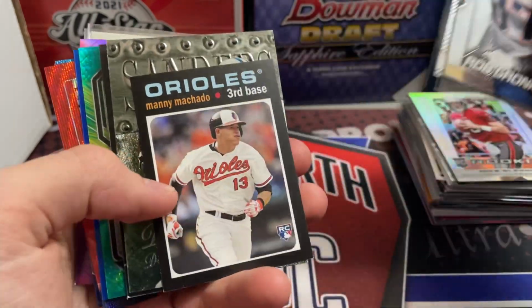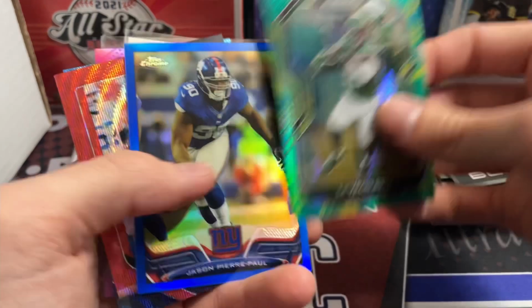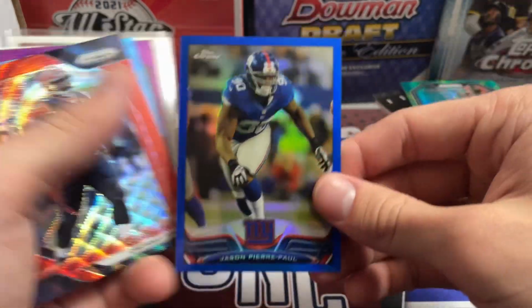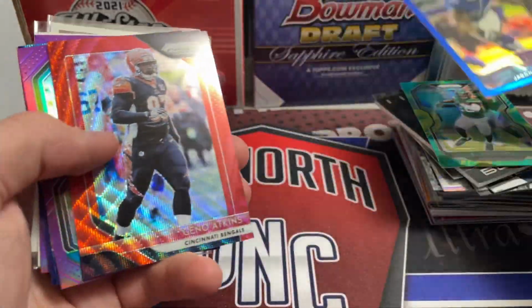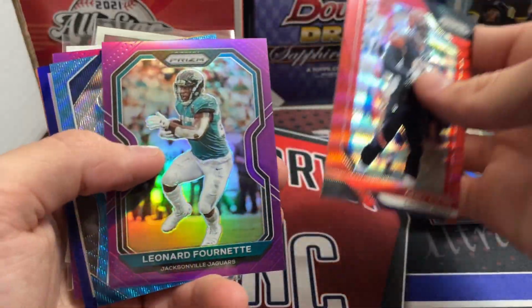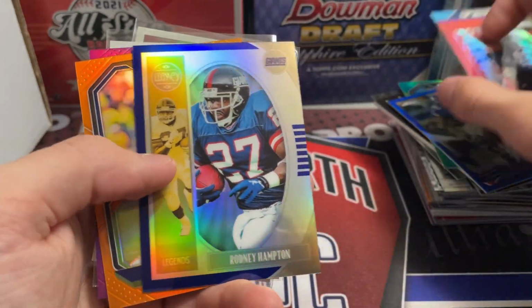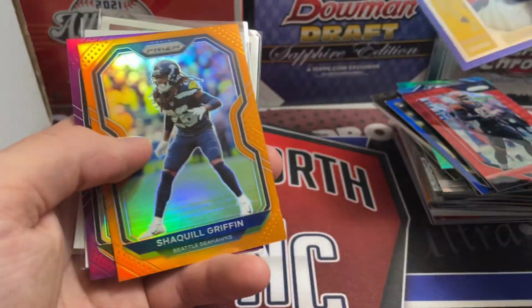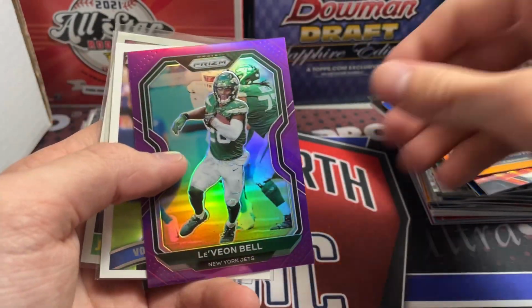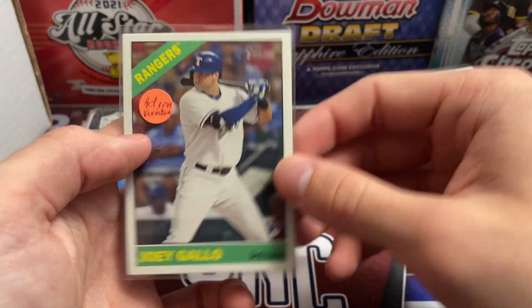See if he ends up getting a start this year. Gronk, Cam Newton, Manny Machado rookie, Barry Sanders for a quarter, Matt Kalil, some more numbered Prism, JPP, that's probably like $5, out of 199, Topps Chrome Blue, Geno Atkins, Leonard Fournette purple. Definitely some decent names here in the numbered stuff. Ronnie Hampton out of 50 for a quarter, Shaquille Griffin, another Le'Veon Bell, Von Miller rookie for a dollar, and then a Joey Gallo action variation rookie for a dollar.